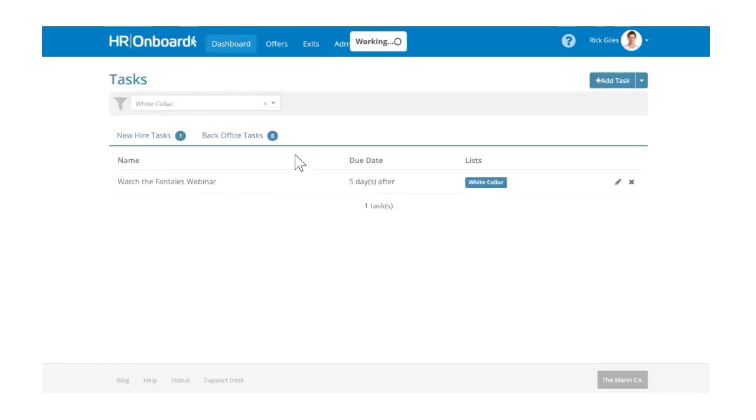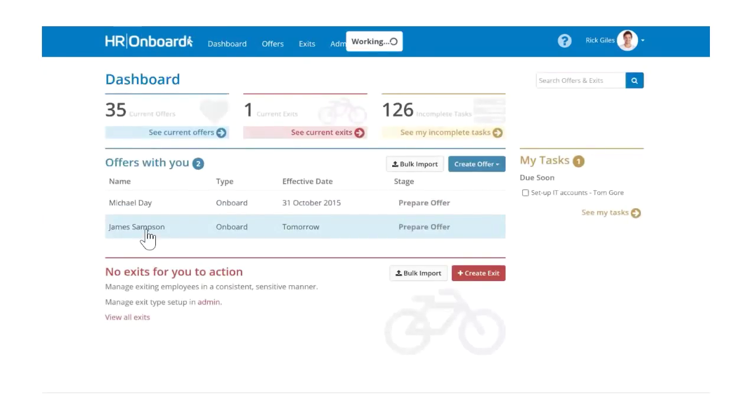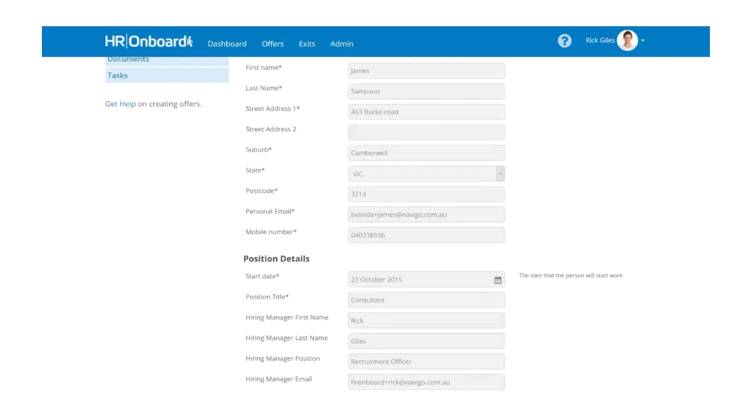Going back to the dashboard, and then we're going to go have a look at an offer, and sort of see where the tasks go. One thing that you'll notice here is the screen. If you've been an offer administrator, the wizard process still happens exactly the same, except instead of going along the top of the screen, it's going down the side of the screen. And this is consistent with the candidate portal. And so this is an offer that we've created previously.